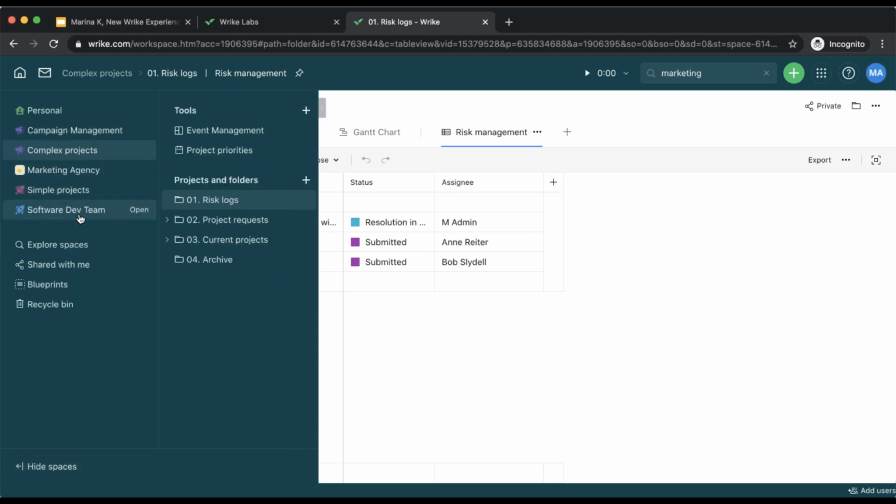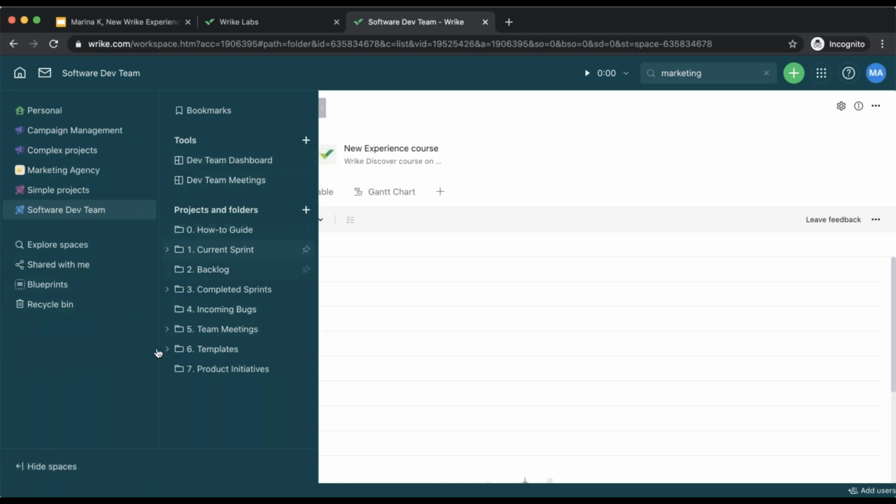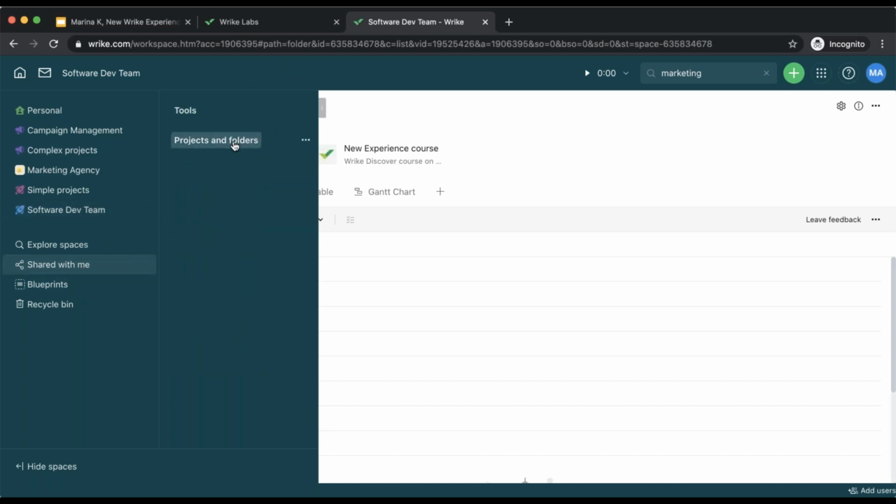Or you can just simply hover over the space name and click on this Open button to open the space level information. So again, you don't need to go to your home page. You can just click on this button and get to any space, folder, or project that you need. Same for Shared with Me, by the way.